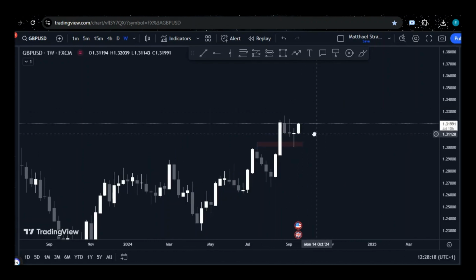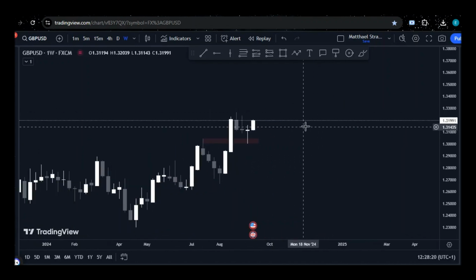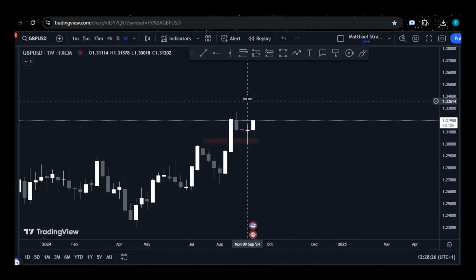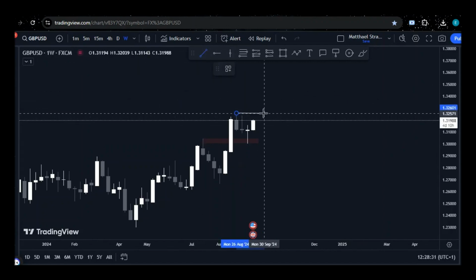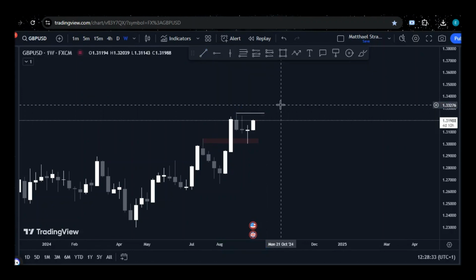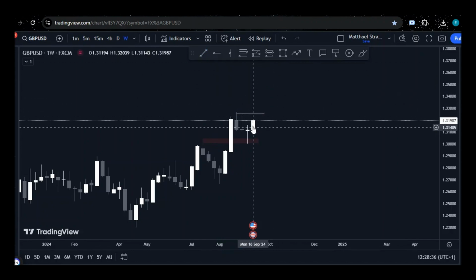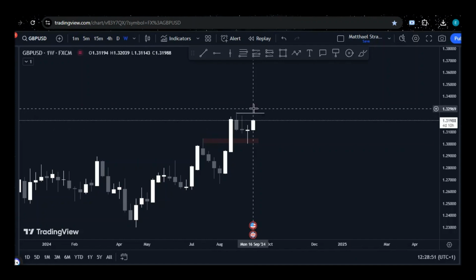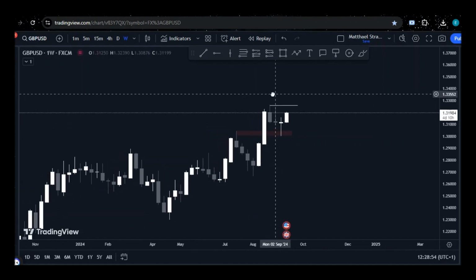Right now, I'm still kind of bearish, because once this has happened, I'll be expecting price to break this. This is the weekly high. I'll be expecting price to break it, and this might actually be the objective of price for the week, to break the weekly high. So this is my anticipation for this week for GBP USD.